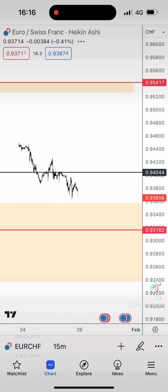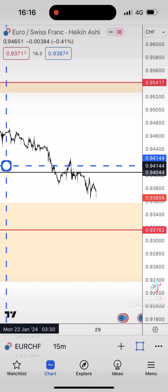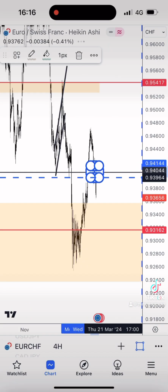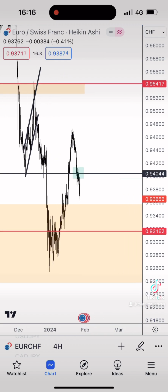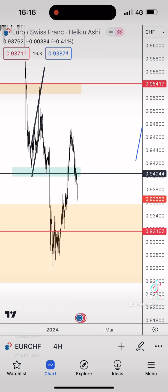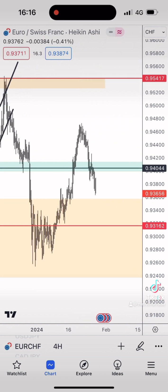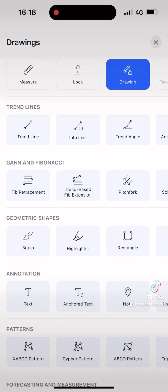Right, just thought I'd throw in a different one. The Euro Chef, saw that go up, but then it's broken back through its support level. So basically what I'm looking for here is a pullback onto this level here, the 93.6 level, 93.7 level, and then we can see continued downside on that one. So I'm looking to see what happens around that level, see if I can get a short in, or if it wants to break out, then we can try and look to go back up really.